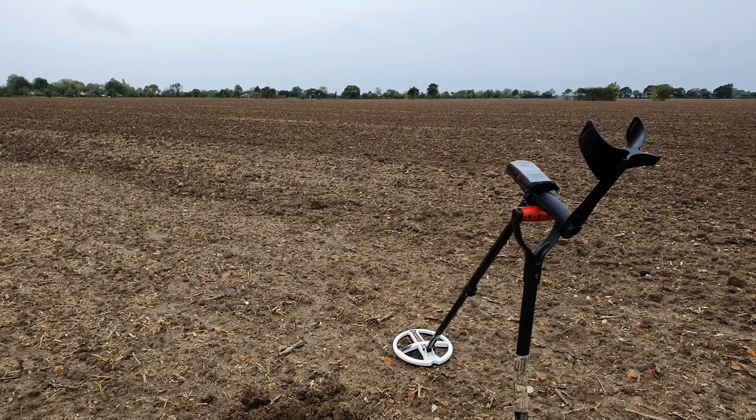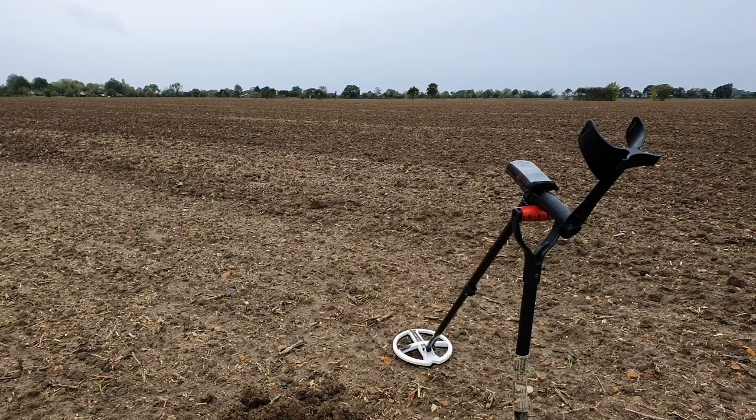I've seen a couple of videos and read a few comments on Facebook about people using Coin Fast, and under these conditions Coin Fast really should be all that you need. It gets down nice and deep. It's a subject which I've been meaning to mention in one of my videos, and I will get round to it, and that is target depth, and what depth we really do find the targets at, because it's surprising.